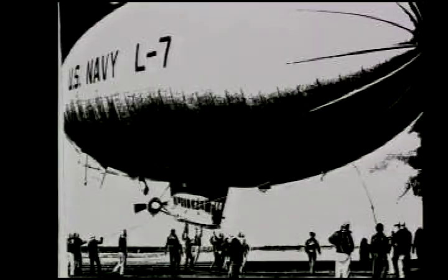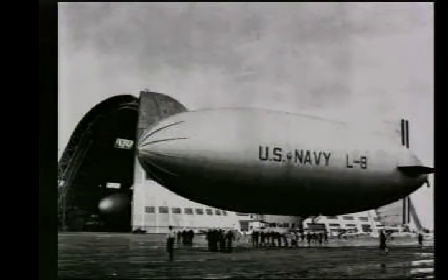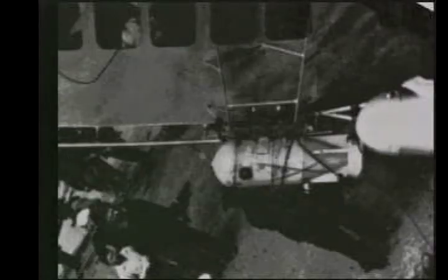Serial number NC-10 did not become a replacement Ranger as expected. Instead, it was shipped to California to become the L-8. Bomb racks were quickly added and armed patrols began. The little L ships brought comfort to nervous harbors.